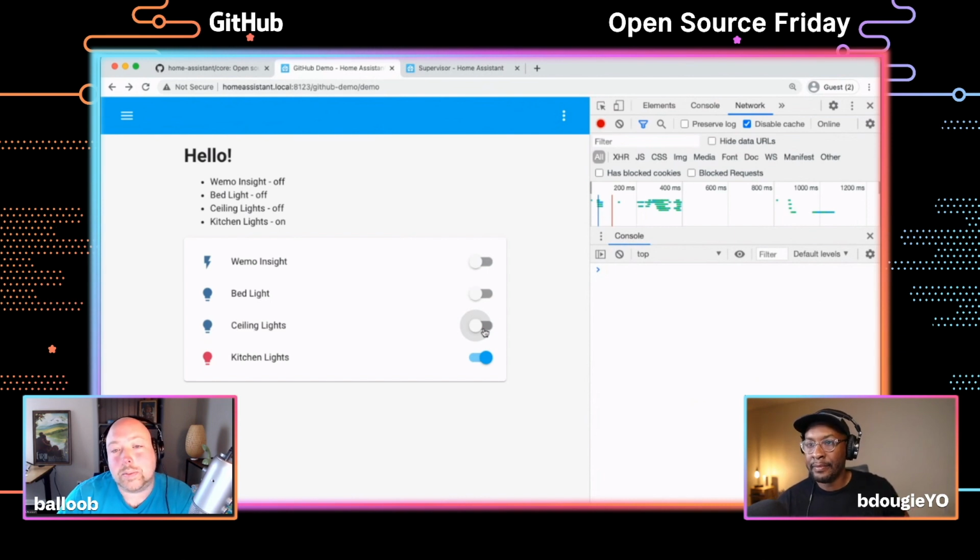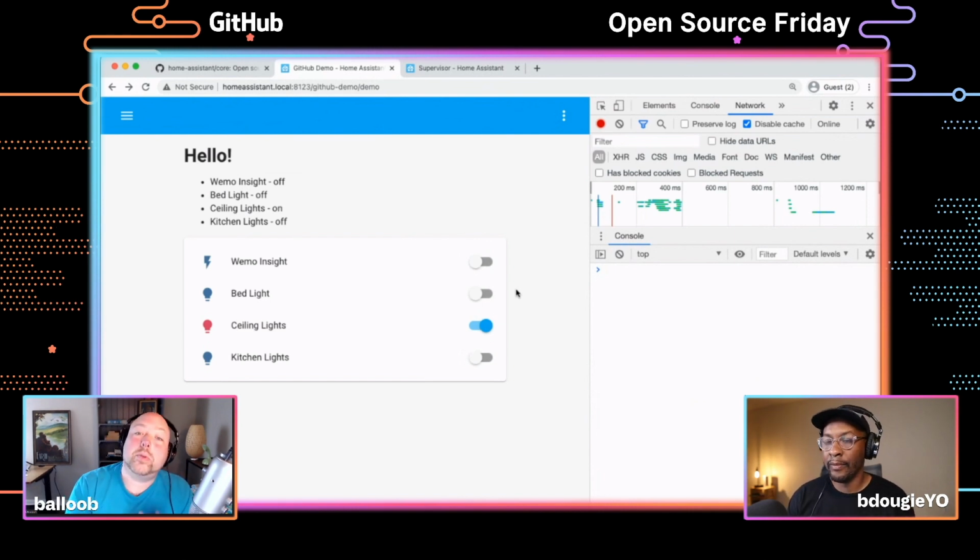Yes, it instantly updates. Because it's all tied, right? Every time we click on one of these buttons and we actually control a light, you can even control the real light. It will just tell the card, hey, this is the latest data. And this is all with a WebSocket service. The front end is being kept up to date instantly, whatever happens in the back end.